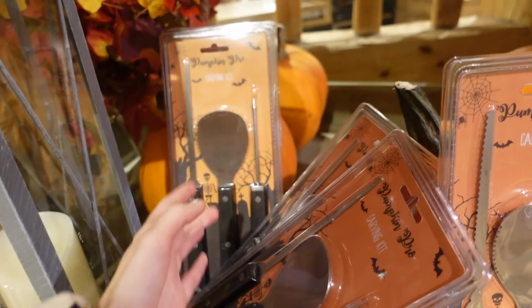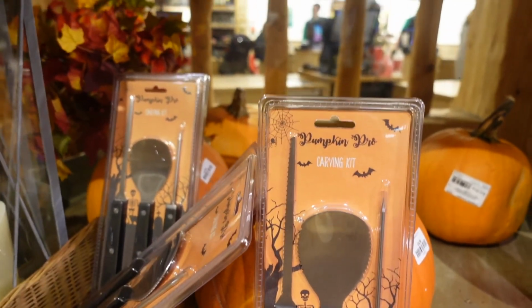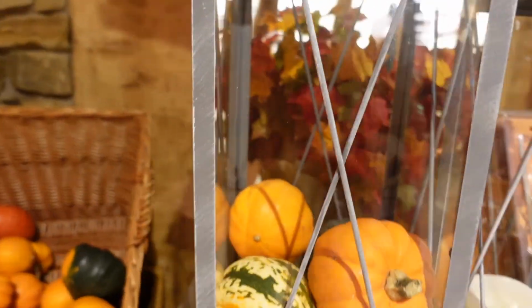Pumpkin carving kits, I'm not really a big pumpkin carving kit person. I just use a knife. These ones look better than the ones you can get in Asda though, because the ones in Asda are plastic, which isn't going to do much for a pumpkin. I like this little display.